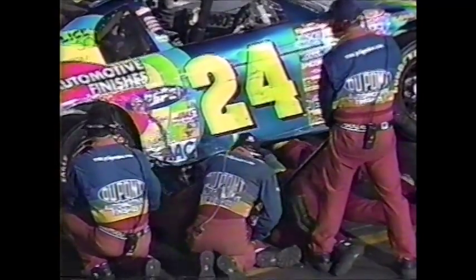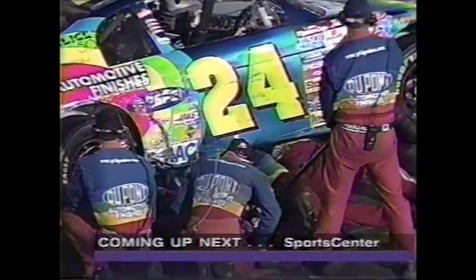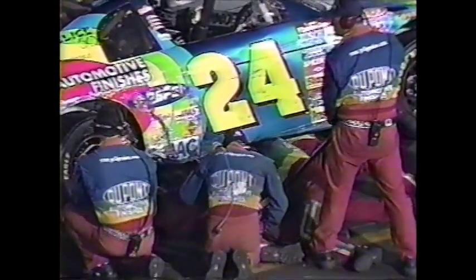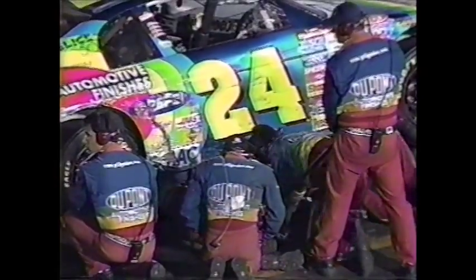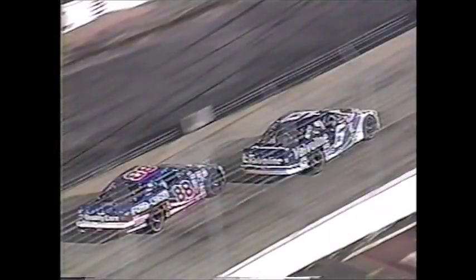Well, again, we remind you that next Sunday, Jeff Gordon will be going for the Winston Million at the Mountain Dew Southern 500. And we will be there to see if it happens, live and in color. And here is how Dale Jarrett got into the lead.